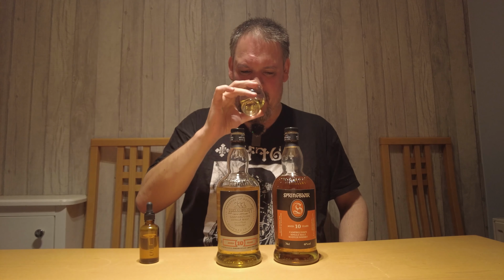But it's really a lovely nose. So, as I said, you're getting all those fruity elements with earth, honey, and it's kind of like a sweet, savory feel to it as well. It's just lovely. Beautiful nose. A little bit of coconut, tiny bit of coconut there. And some oak as well. So yeah, a complex nose.